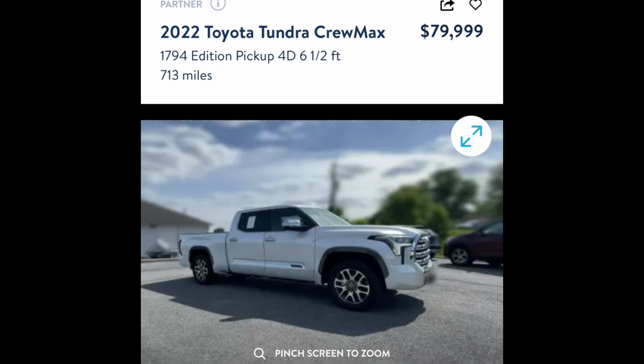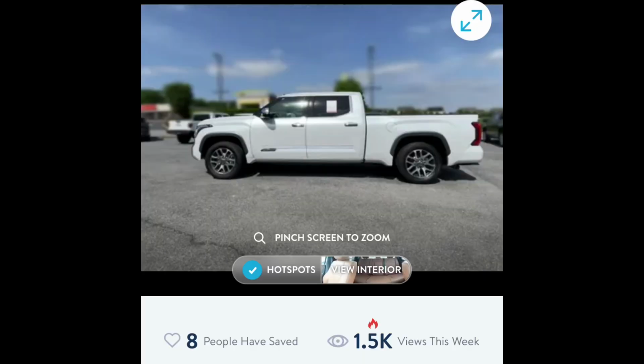And now here's the last but not least truck here. This is a 2022 1794 crewmax, not iForce Max. This is the regular iForce engine. No TRD off-road packages. Has the big 6.5-foot bed on it. They're asking $80,000, 713 miles on it. 1,500 people have viewed it this week. 8 people have it saved.